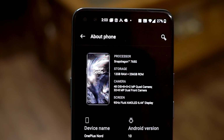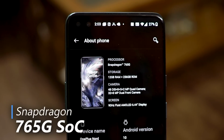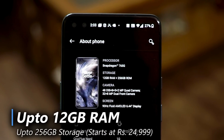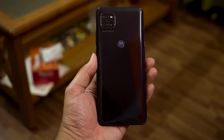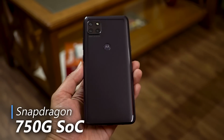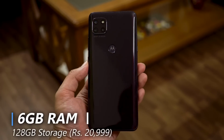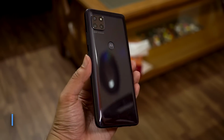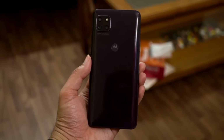The OnePlus Nord features the Qualcomm Snapdragon 765 SoC at its core, which is coupled with up to 12GB RAM and up to 256GB of onboard storage. As for the Moto G 5G, the smartphone is powered by the Qualcomm Snapdragon 750G SoC, and you only get the phone in a single variant, that is with 6GB of RAM and 128GB of onboard storage. However, you do get the option to expand the storage up to 1TB via a microSD card.